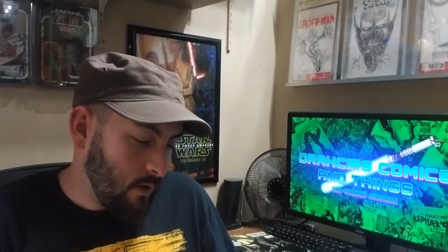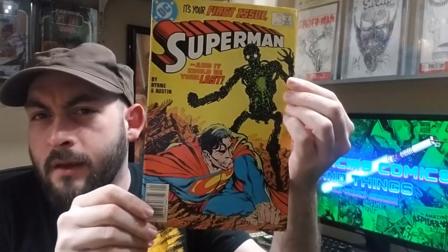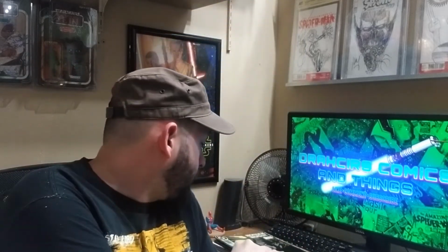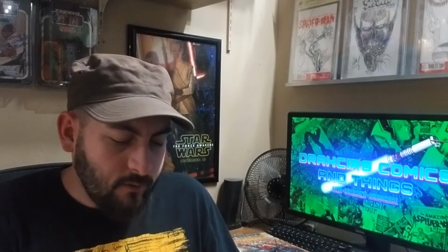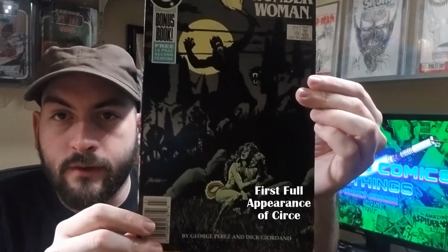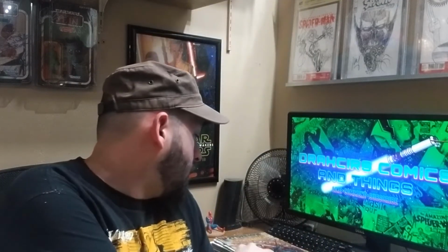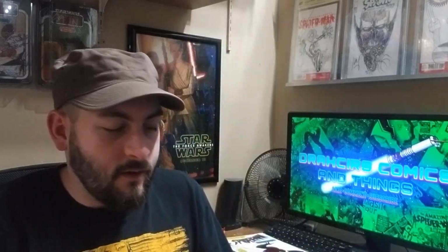Superman #1, I believe this is the John Byrne run. I think it's the first appearance of a new Metallo or something like that. Just a cool book. Wonder Woman #18. I want to say this is the first new Cheetah or something of that sort, but either way, great George Perez work. Spider-Man Maximum Clonage Alpha. Has like an acetate cover. Kind of cool.